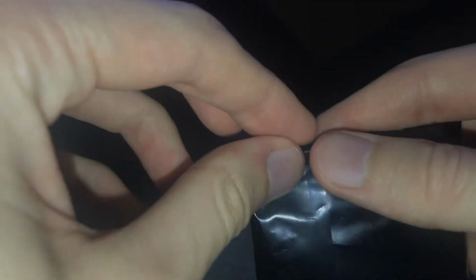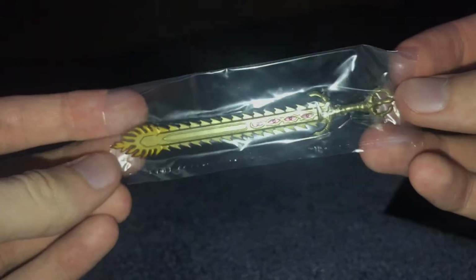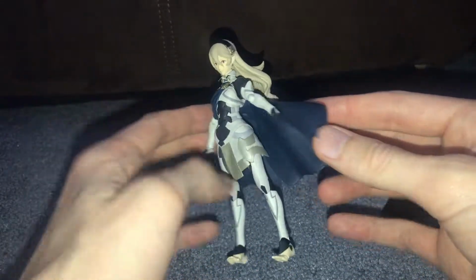Okay. Let's see what is in this bag. Want to be careful. Yep. So this is the Omega Yato. That is the pre-order bonus exclusive to Good Smile Company. So that's nice. Here we have Corrin, female version.